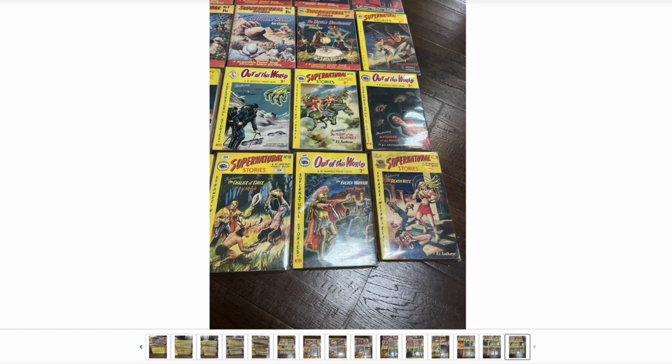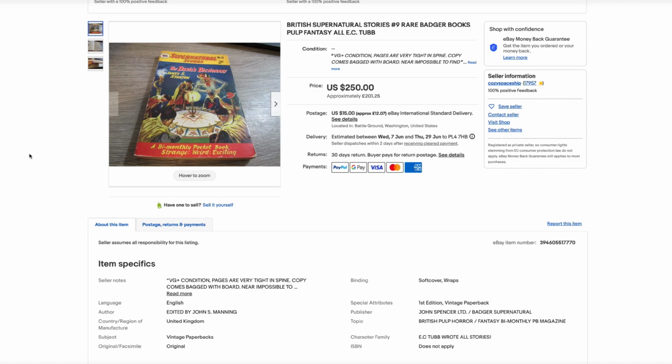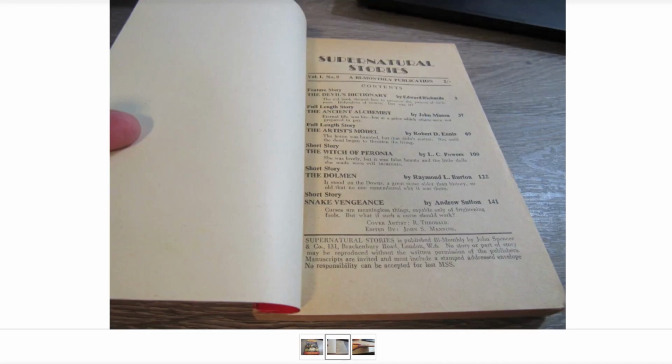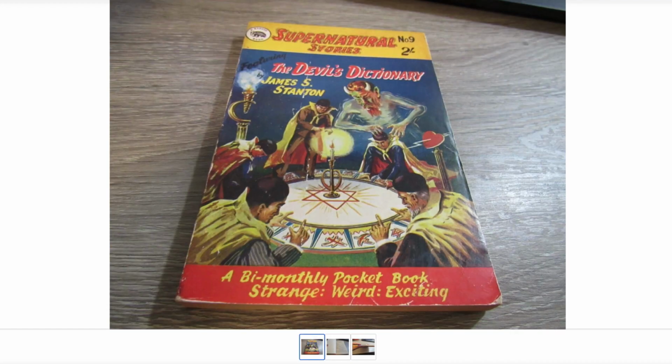Yeah. I might have been tempted with those. If I'd have seen them, I might have been tempted. And this is an individual one that went for $250. Once again, quite a surprise. Number 9. I don't know why that particular one is big money. I mean, they mentioned E.C. Tubb possibly writing under a pseudonym there, but I don't know why that one's so much money. And, well, there you are. It's sold.